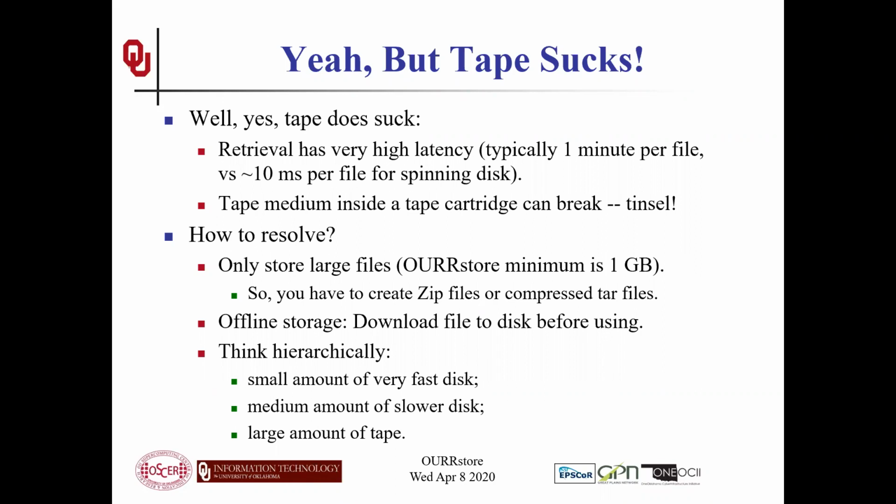nobody likes tape, but tape is like democracy and old age. It sucks except compared to the alternative.